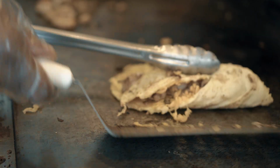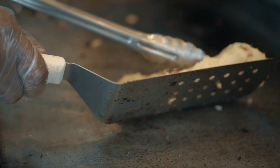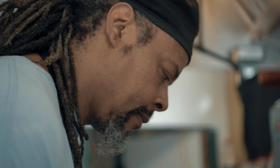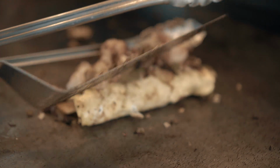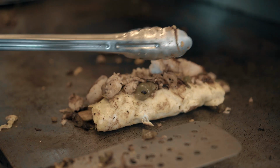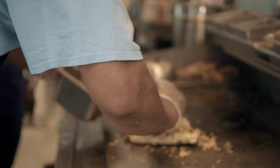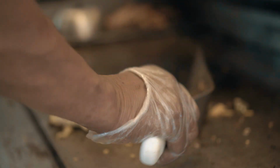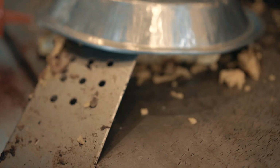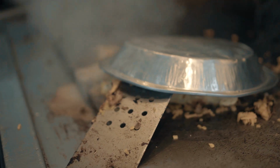We're going to gently roll it over. Extra cheese, please. You got it, my dear. Like that. Put this on like a dome. And then melt that cheese. Melt that. Hallelujah. Gotta melt the cheese. So this is a breakfast item?